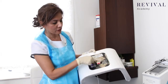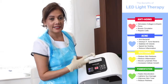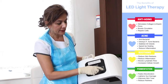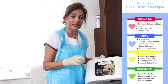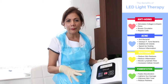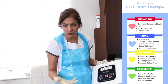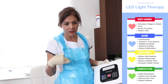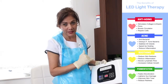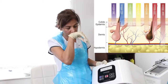The red light is really stimulating and it's going to be good for anti-aging. The blue light is antibacterial, good for acne, oily skin, which is what I'm going to put on her. Yellow is calming. So if someone's got sensitive skin and you want to calm the skin down, then you use the yellow. Green is also for calming, but not necessarily sensitive skin. So if they reacted to derma rollers or a treatment and you wanted to calm it down, you'd put it on the green. Even the yellow would be good. But the stimulating one to really stimulate the collagen is the red one.